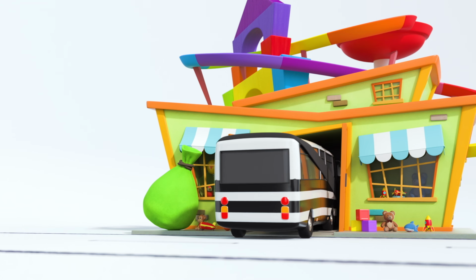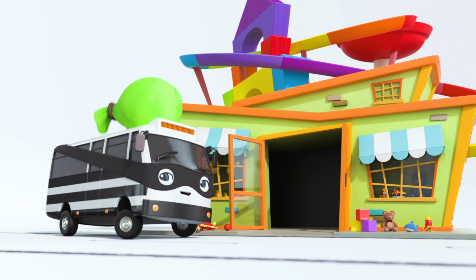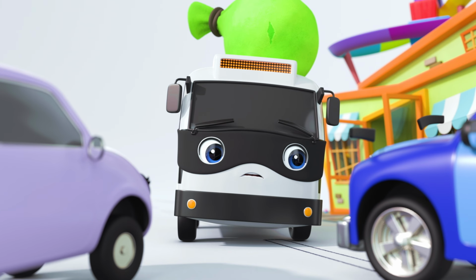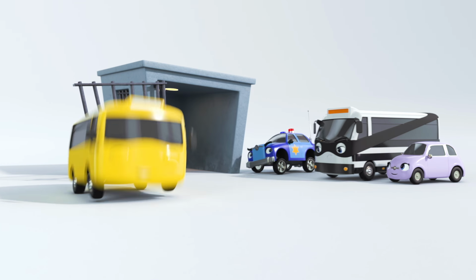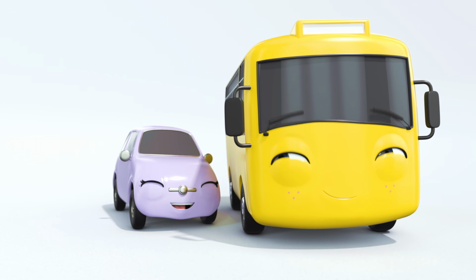There he is. Bandit Bus caught red-handed stealing from the toy shop. You're going down this time, Bandit Bus. Stop right there, in the name of the law. You're under arrest. It's time to put things right and get Buster out of jail. Come on out, Buster, you're innocent. And in goes Bandit the Bus.